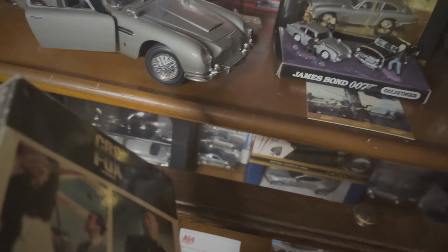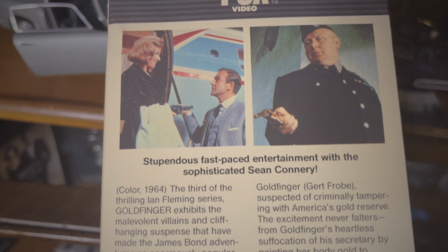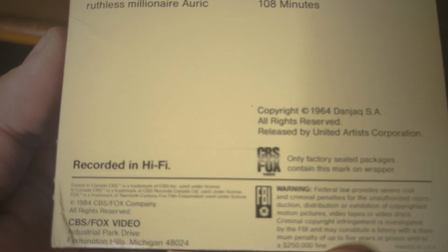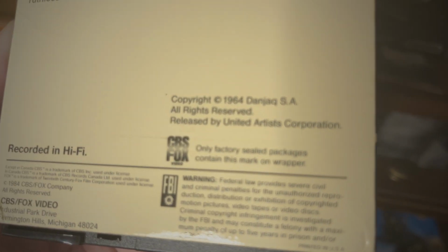There's the back of the box, CBS Fox. A couple more great images. Dan Jack, of course. Recorded in hi-fi, high-tech. Yep, there it is, down at the bottom left of the box. You can see, I'm gonna try and focus in on it here. 1984.